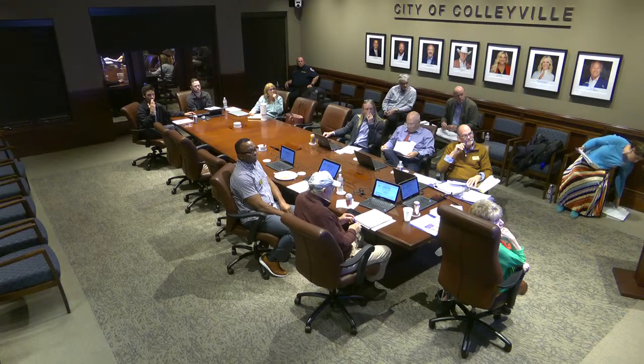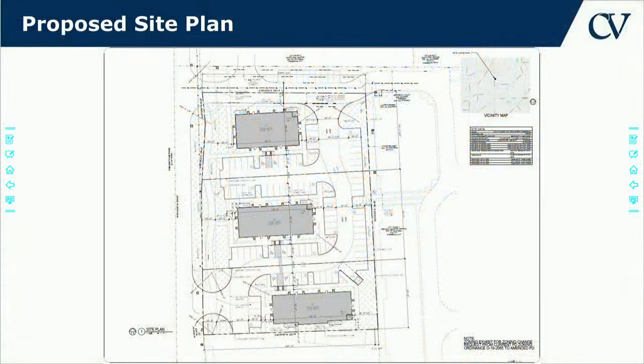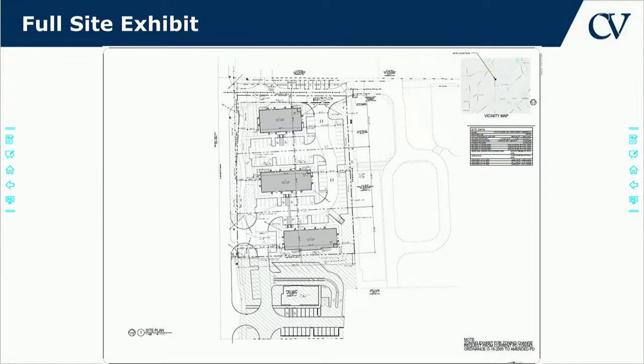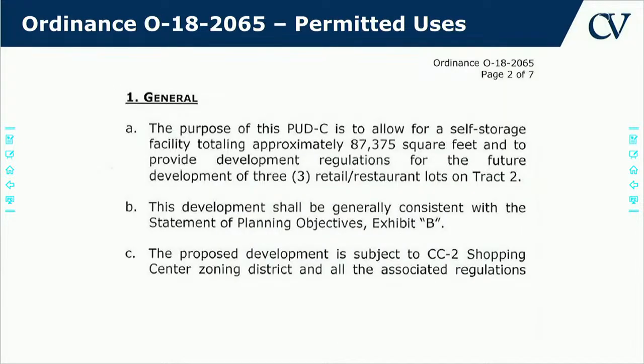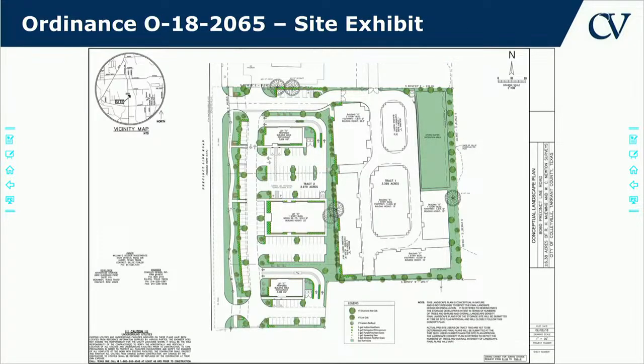This is the original site exhibit, and this is going to give you a comparison to the proposed site plan. This is the original site plan showing the 3 pad sites, and this is what you requested, showing the additional drive-through lot. At this time, what they're planning on doing is developing the top 2 pad sites that you see. Rather than the 2 retail restaurant pad sites, it's going to become 3 office pad sites. The southernmost drive-through restaurant pad site is going to remain, it's just going to be developed at a later time.